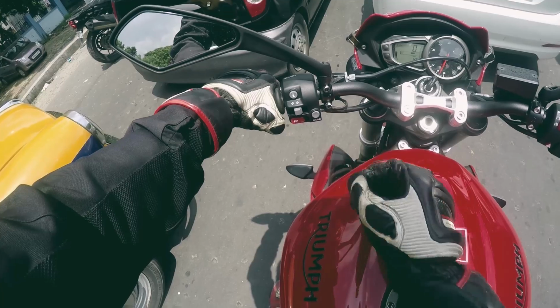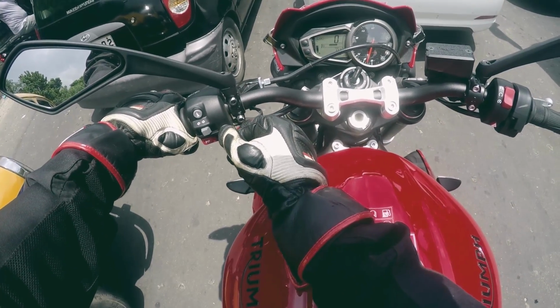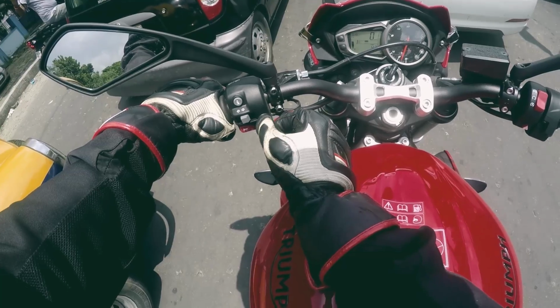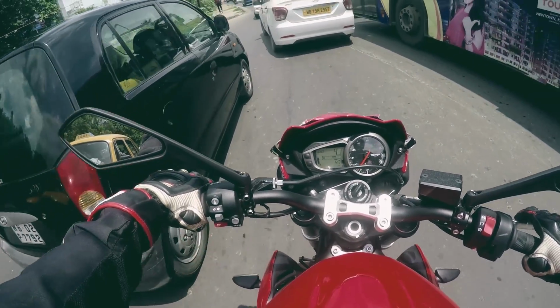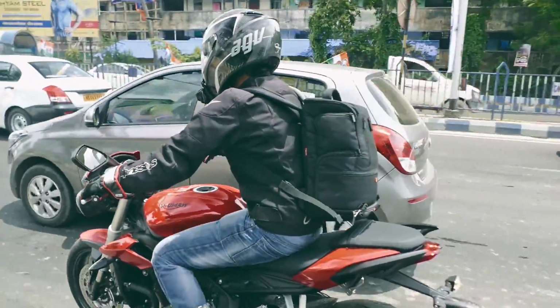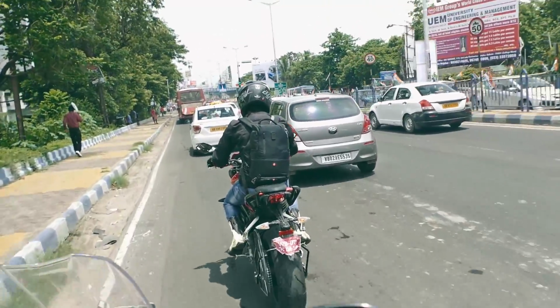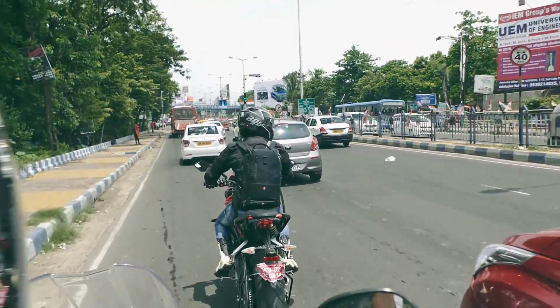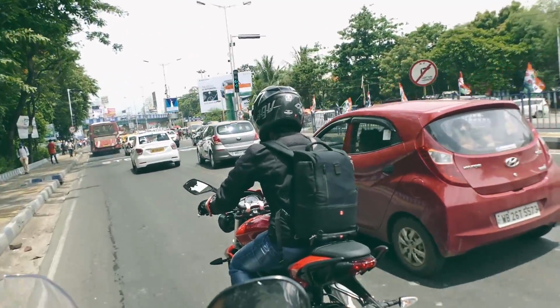It's got two power modes that I can show you right now. We're in road mode, so you can push it once and it goes to rain mode. I can press it back again just once. It is flickable while you're riding. You don't need to stop your bike to do this. It's not one of those advanced Ducati traction control systems, where you have 8-way adjustable traction control as you'd find on a Ducati Monster. It's just a simple one.